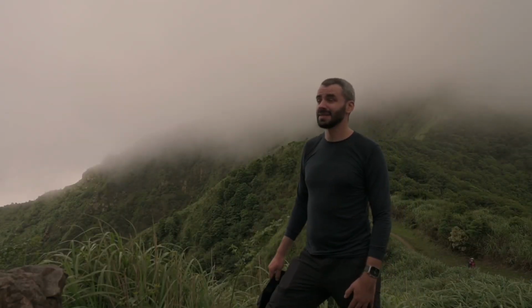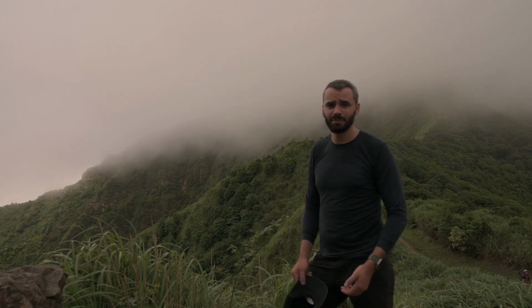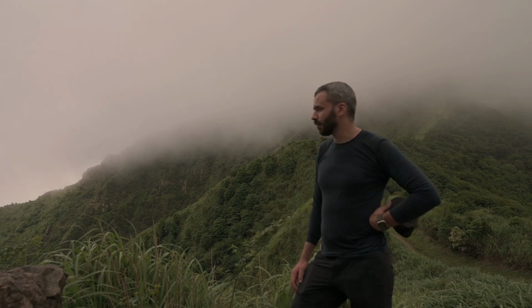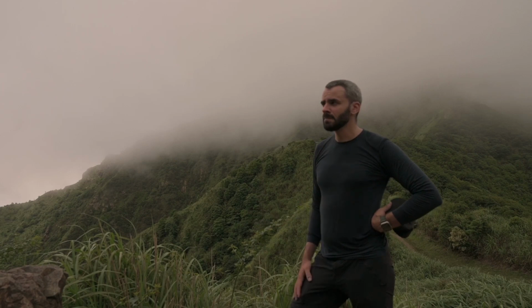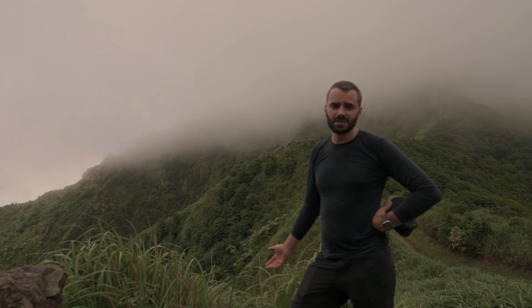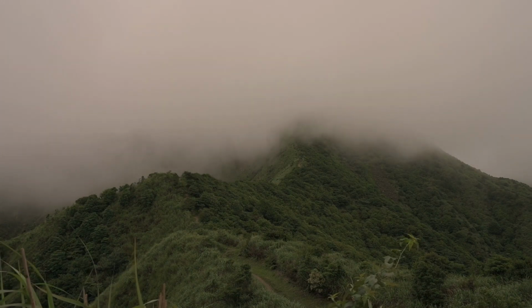And as you may have seen, I hope, we have now been through the small alternative peak of the Teapot mountain. Now we're heading to the peak, the real peak of the Teapot mountain, which is behind me in the clouds. So we're not going to be able to see it. I hope we're going to be able to see something, otherwise that's okay. Let's go.